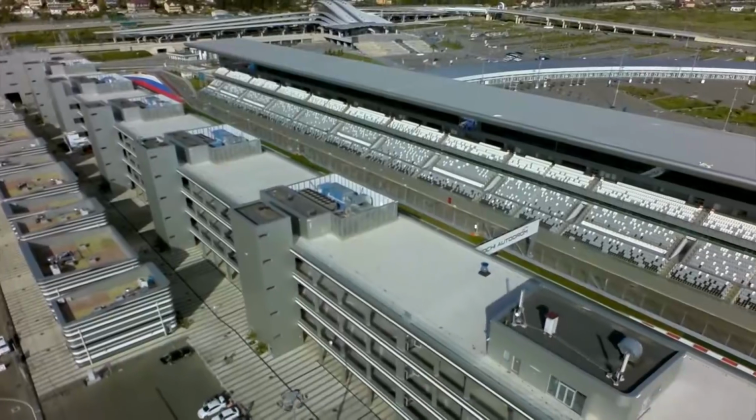Sochi organisers have put on a fantastic venue for us. They look after us extremely well. It's some of the best facilities that we have to operate in over the course of the season. And it's a great atmosphere. You know, the Russians clearly like their Formula One.